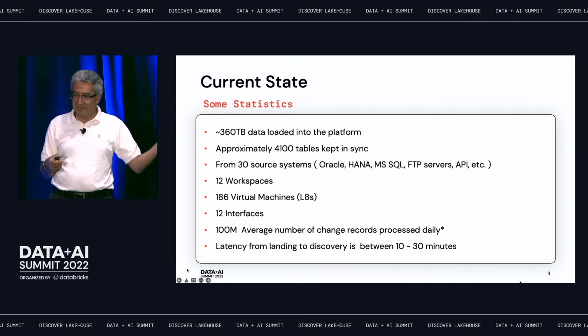Mind you, any change that's happening in the system is synced up within 30 minutes, and that data is available in our system. We have over 30 source systems connected, and we have all kinds, from Oracle to HANA databases, Microsoft SQL, FTP servers, API, and the list honestly keeps going. I just wrote a few to give you an idea.